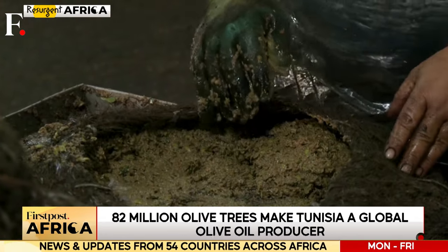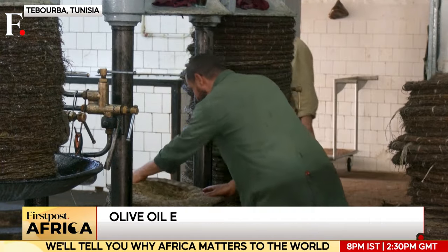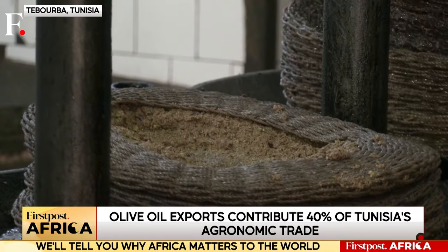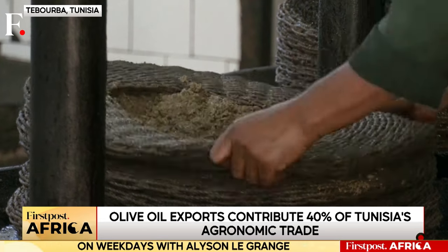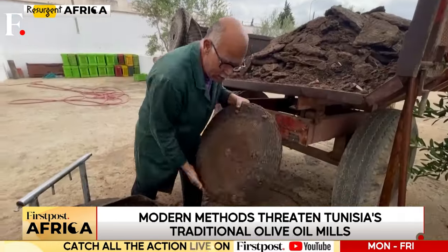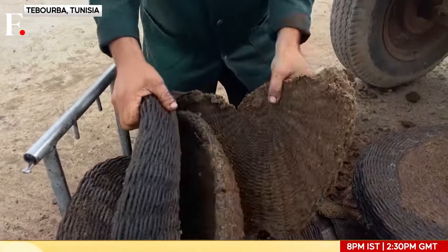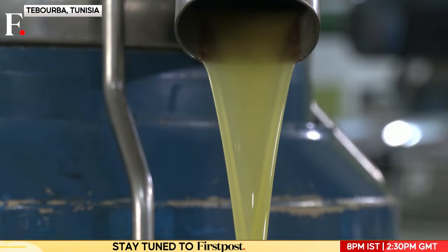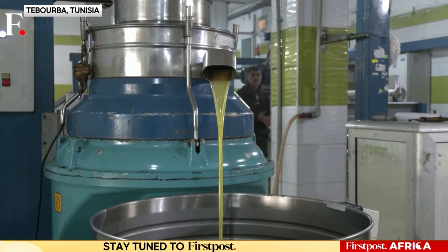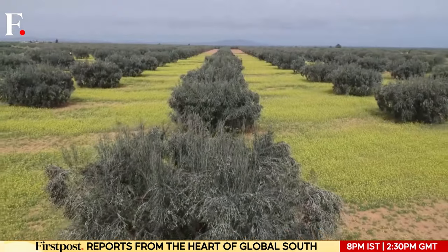Misfare's mill is more than an olive production site. It looks like a living museum where the tools of labor have not become artifacts. As the grinding stones turn, so does the wheel of history, a reminder that tradition doesn't have to be the casualty of modernity. Every bottle of olive oil extracted here appears to be a tribute to Tunisia's past and a gift to its future.